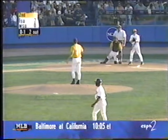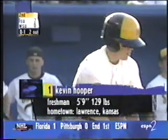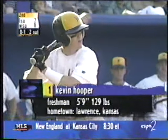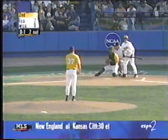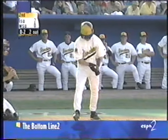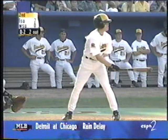Strike called from Eddie Yarnell. Hooper still listed at 129 pounds, although they say he's gained a little weight. Yeah, I don't know where. Well, he's taller than we are anyway. I am taller than I am anyway. Yeah, don't include me on that one quite yet. I'm sure he's tougher, though. Yeah, he's tough.